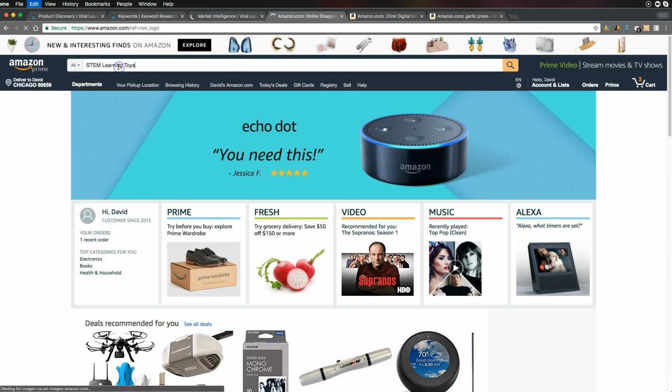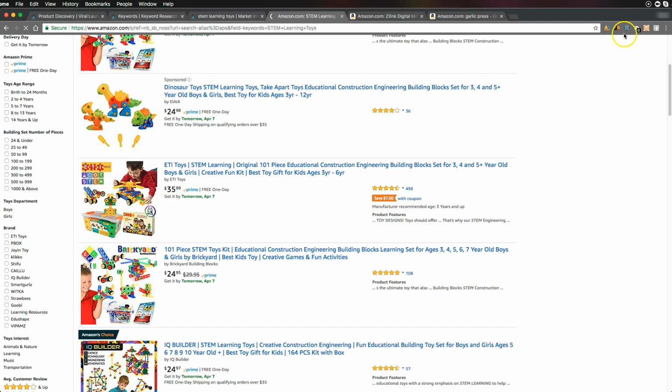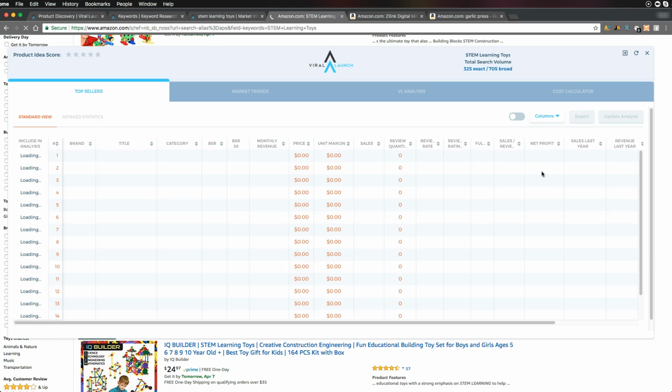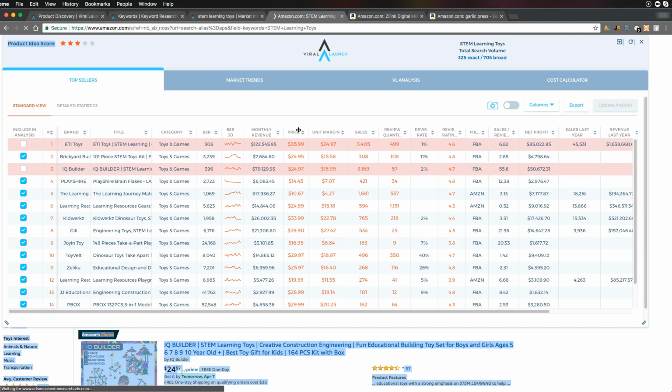We paste in the keyword STEM learning toys, and then we want to analyze the entire market for this product, and we do that by using the Chrome extension right up here. And now what it's doing, it's analyzing the entire first page, all the competition, guys, literally all the competition, so about 15 listings, and it's going to show us what we are getting into here. So let's include these two because they're both relevant. So we want to include these two, hit them.